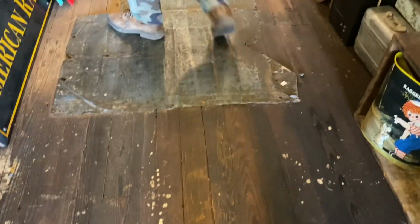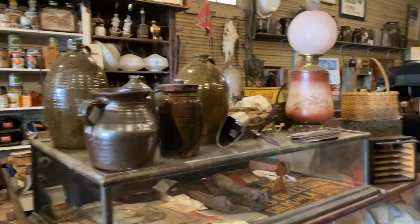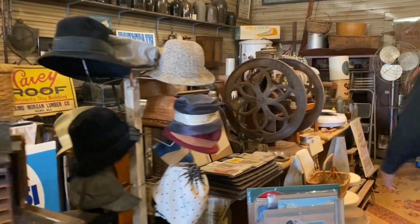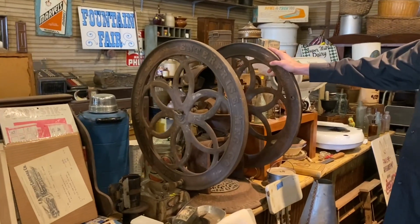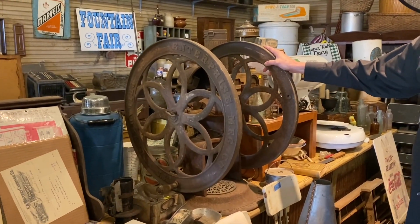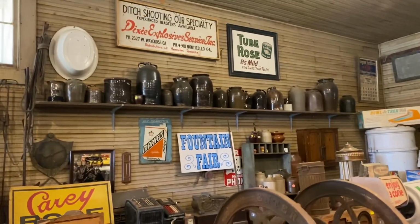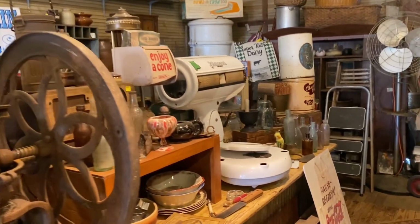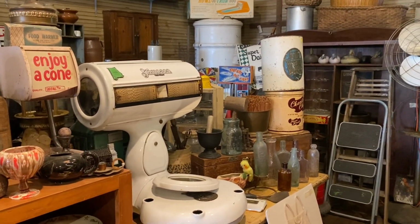Lots of different pottery. You would see pottery in these type mercantiles as well. Your different hats, and as I said earlier, you'd have clothes and overalls, and then this piece here, you'd come in and say, I'd want a half a pound or a pound of coffee, and they'd grind your coffee for you and weigh your cheeses. And so again, anything that you would need would be in one of these old mercantiles, and if they didn't have it, they would order it for you.